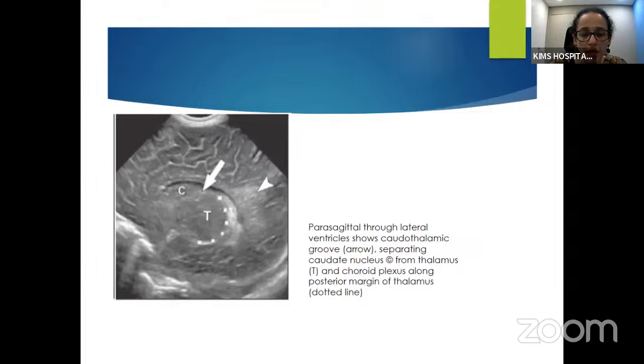This is the parasagittal view where we can see the caudothalamic groove, which is a notch-like structure from where the germinal matrix arises. This is the caudate nucleus, and this is the thalamus. When the two join together, there will be a notch-like structure, which is the caudothalamic groove. There the germinal matrix will be present. If you see any bleed in that area, this notch will get obliterated. That is known as grade 1 GMH. I will show these structures when we go down to our NICU and do the NSG on the baby.